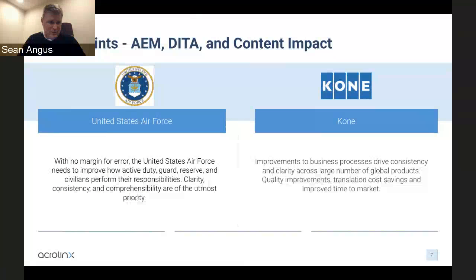And as Stefan mentioned, one of our customers using AEM and Acrolinx together is Kona. Global products with teams spread around the world producing content creates an interesting challenge, and their challenges were time to market, making quality improvements that result in translation cost savings, right? The combination of the products improve their business processes to drive that consistency and clarity across the organization.